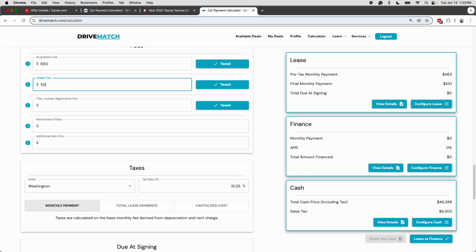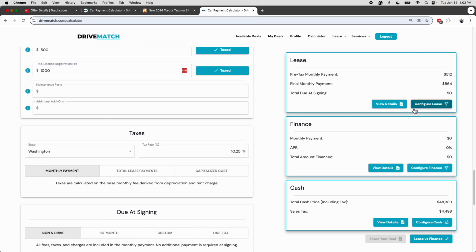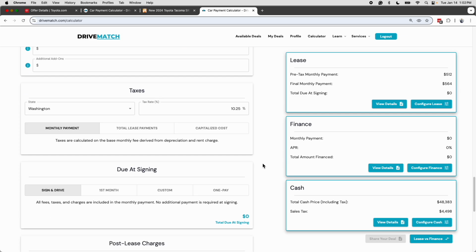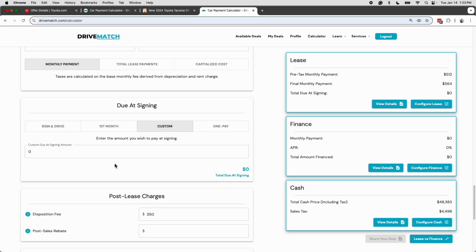I'm going to add a $500 dealer fee, and then I'm going to add tax title registration. I'm just going to add $1,000. It's probably less than that, but I want to be conservative. Now we're going to see with a sign and drive, you're looking at a final monthly payment of $564 a month.